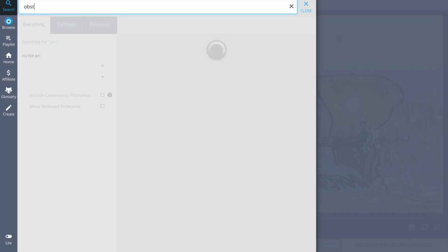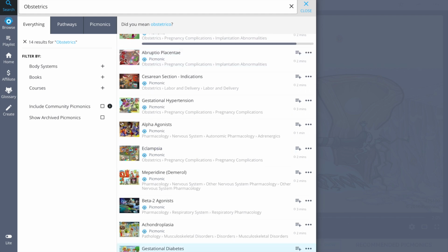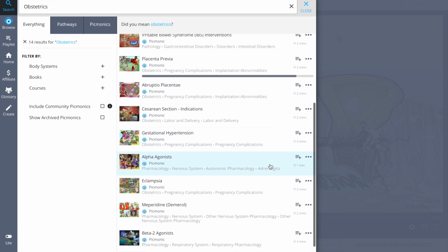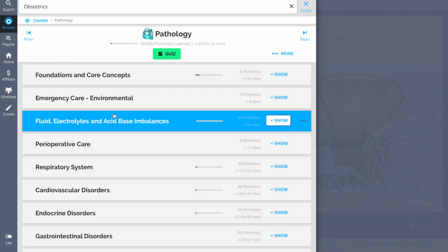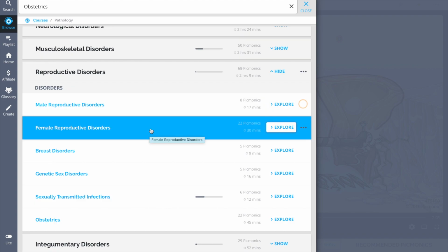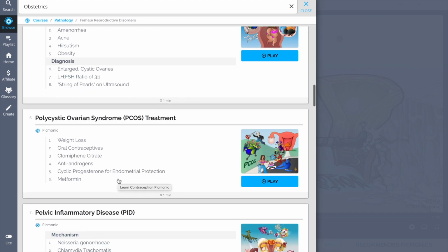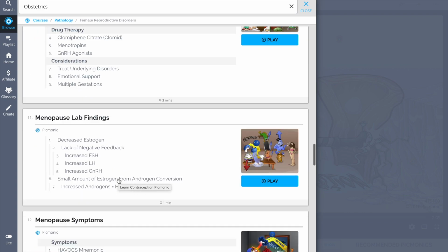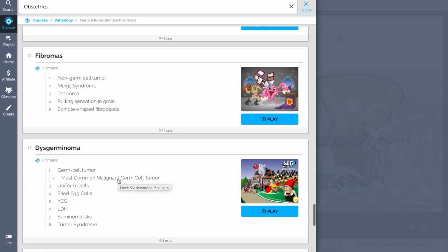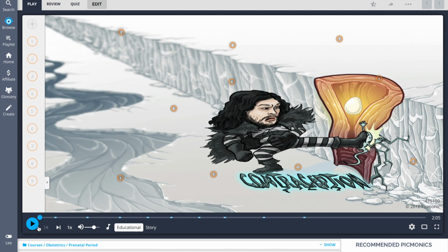Right now I'm going over women's health. So I just looked up obstetrics and I search it for everything. You can also go to pathology and everything is broken down by section, and you can go to female reproductive disorders and it gives you tons and tons of different Picmonics related to that topic. And of course, I kind of need to know everything. Right now I'm starting with contraception.